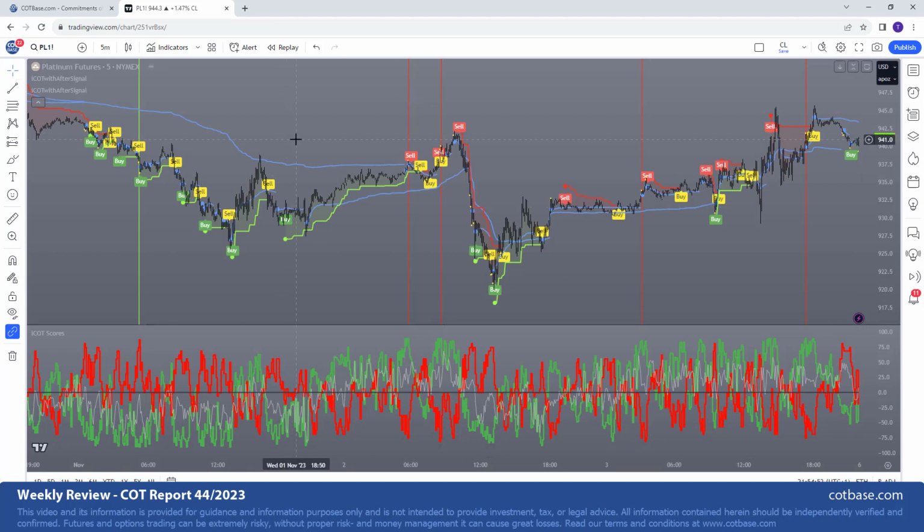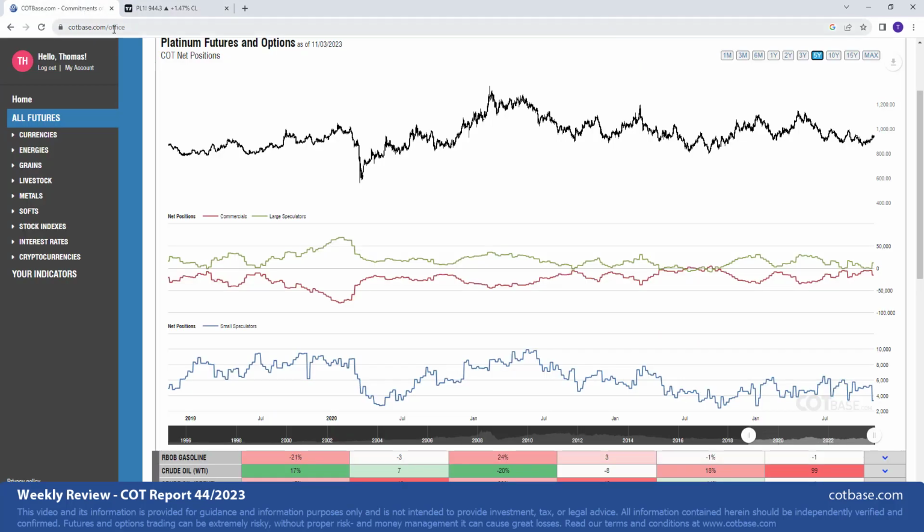It's a good tool to supplement classic COT analysis. It's something we developed after many, many years of research. It is not COT data. However, it is very, very strongly correlated with the concepts of COT analysis. Something I would definitely check out if you have the chance.